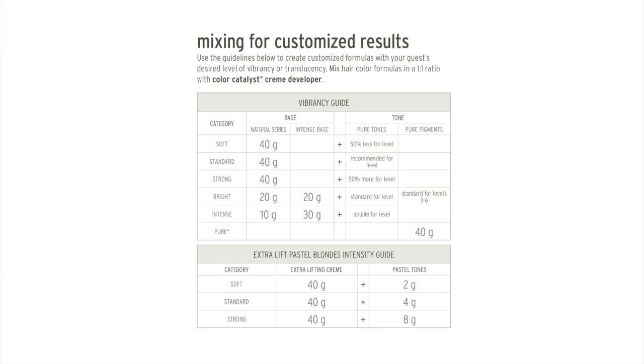If you want a stronger tonal result for your formula, you could do a strong formula. So instead of using the standard amount, we would use 50% more. So rather than 2, 4, 6, or 8 grams of pure tone, we would use 3, 6, 9, or 12 grams.